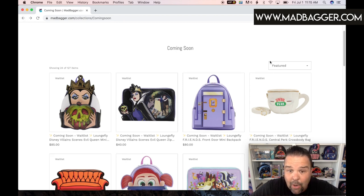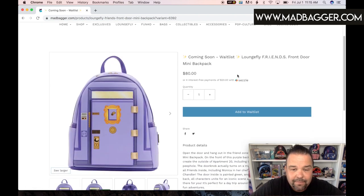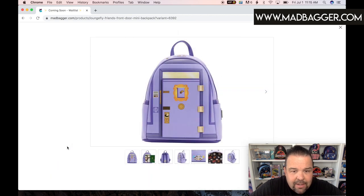Okay, so this is another really, really cool bag. This is going to be for all my Friends fans out there. This is going to be the Friends Purple Door, I should say. The Purple Door mini backpack.